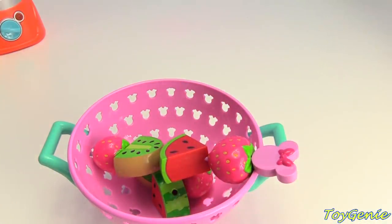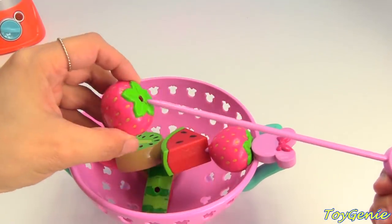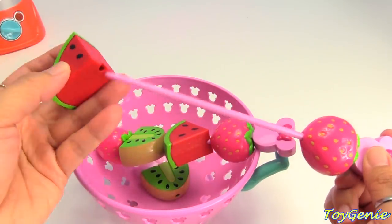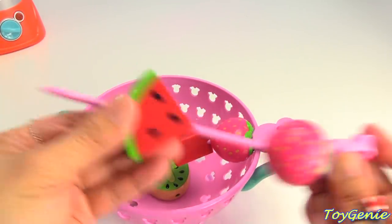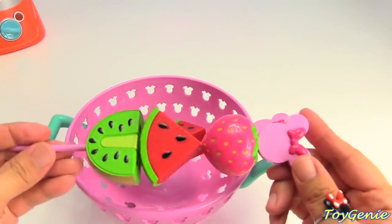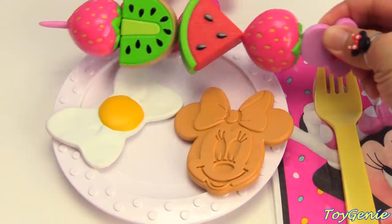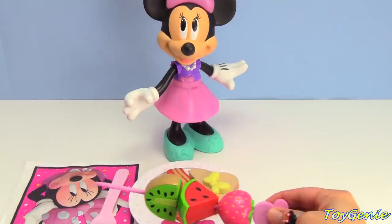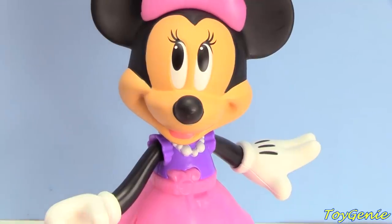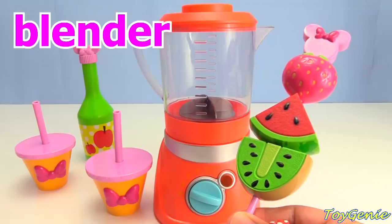And let's get another kebab stick. We'll add a strawberry, a watermelon, and a kiwi. And here's some fruits for Minnie. May I get a smoothie instead? Sure you can, Minnie. Let's make Minnie Mouse a smoothie with a blender.